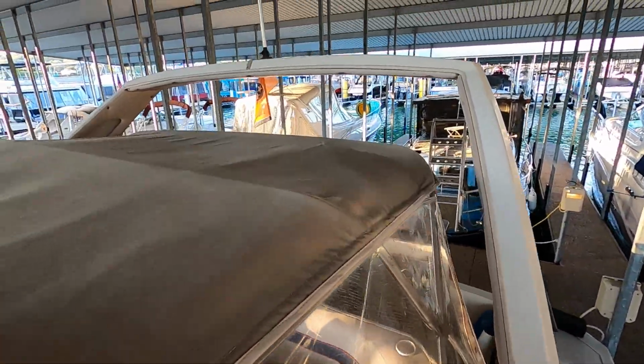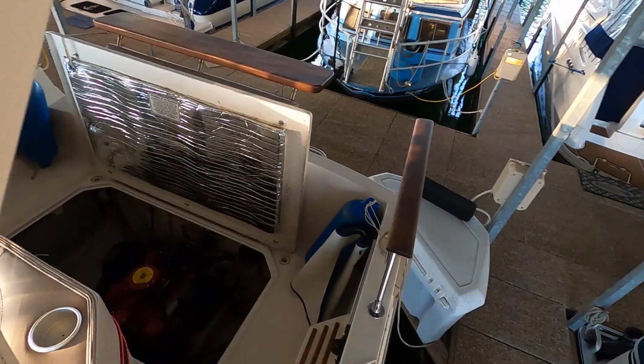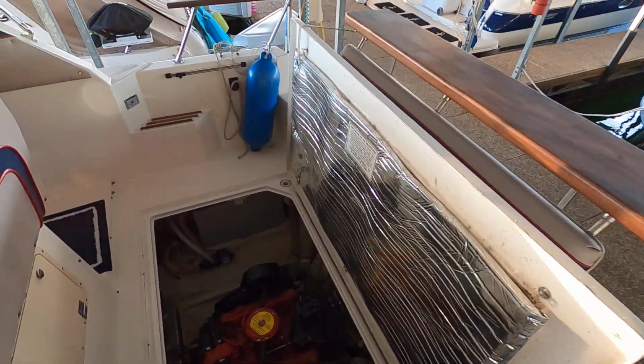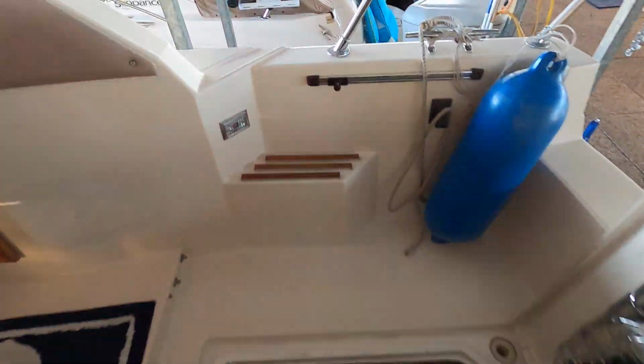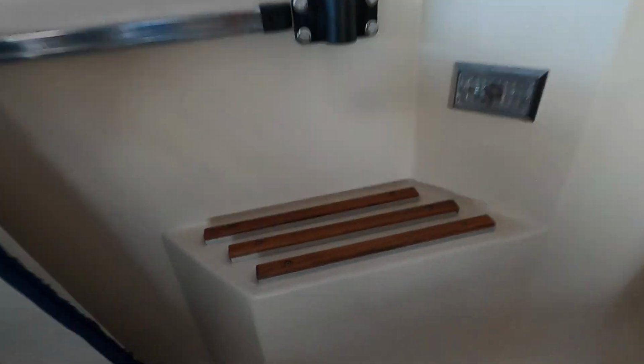Oh, and here's our radar arch. That's where that anchor light is mounted, and then we've got 2 speakers on either side of your radar arch. That's connected to that AM/FM cassette stereo down below. So notice another area of stress cracks right in here. Same place on the port side. There you are right there.